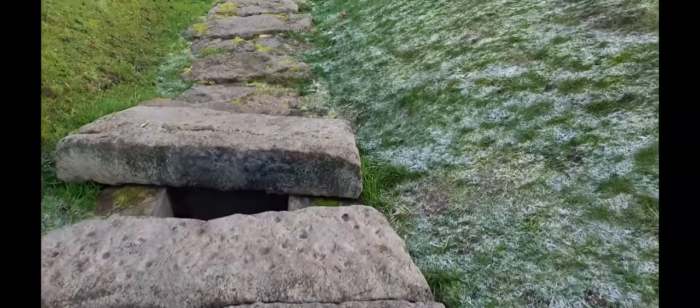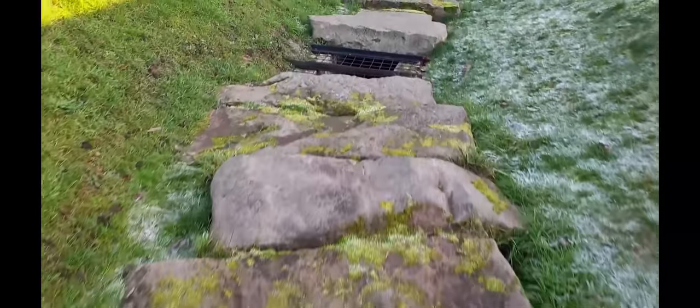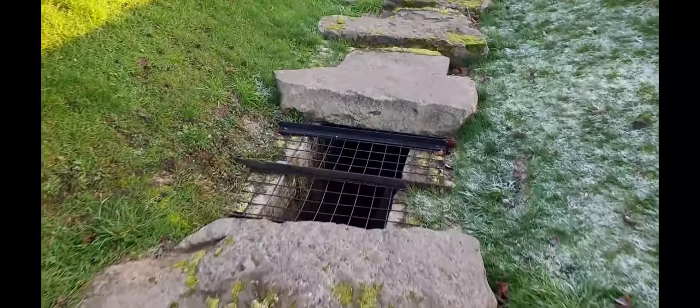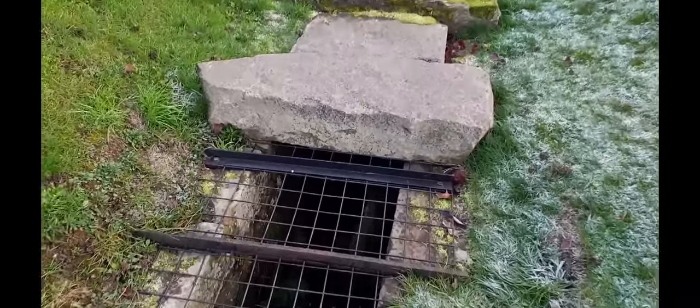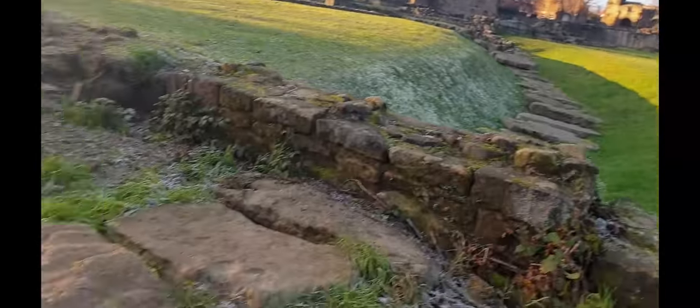You can literally see the path of the stone drains as it meanders down from the priory to the brook. This is the top of the drainage. That's where I've just come from, this is where it comes out.